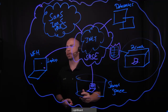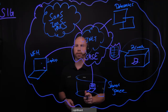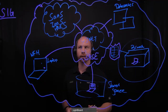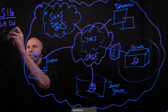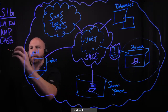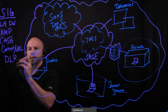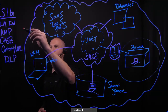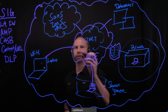Now, within Cisco's world, they have what we're going to call SIG, or Secure Internet Gateway. And what SIG is, as you have your respective locations and your client or your laptop or your mobile device accesses that SASE cloud, it's going to go through a series of security checks. Things like layer 4 firewalling, anti-malware prevention, cloud access security broker, content filtering, data loss prevention, and a series of other health checks where you can set parameters around how you want traffic to behave on a white, black, or gray list before getting out to my final destination.